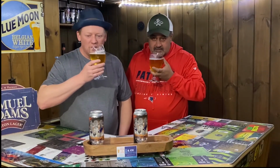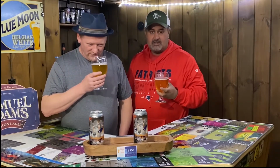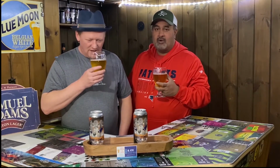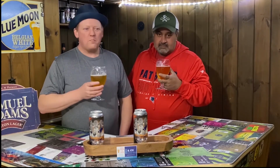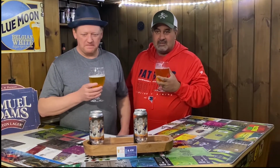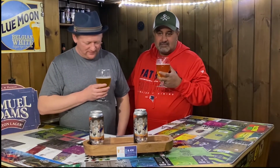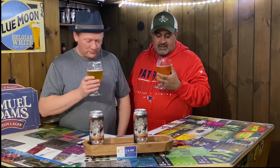Cheers. It's got an interesting smell, huh? It does. I can't place it. Nor can I. Woods? Smells like the woods. Definitely woody. Wet leaves almost. I don't know about wet leaves, but it's something I can't place. I'm not sure, but I'll tell you the taste.